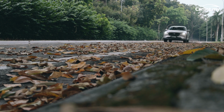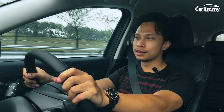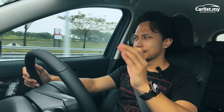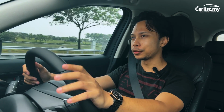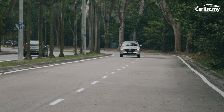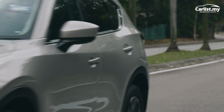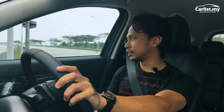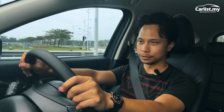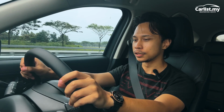And now we have this more evolved version of the CX-5, and no telling how long we have left with the CX-5, because the Mazda Corporation has introduced other generations of SUVs. So you have the CX-30 like you have now, right? But there's also the CX-60, the CX-70, the CX-90, and of course, the CX-50. Google that. So we have a lot to look forward to in terms of the future of Mazda SUVs.